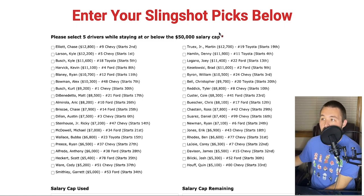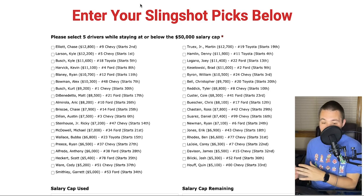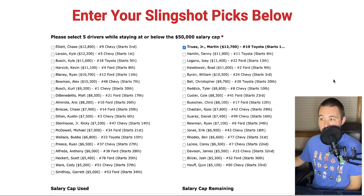there's a case for that as well. Obviously Truex should be higher owned than Chase Elliott. If something does happen to him again, like at Circuit of the Americas, you get an advantage over the field if you don't have him. But at the same time, if you don't have him and he has just a normal, incident-free race, you're behind because he's going to put up a massive score. So starting off the lineup with Martin Truex Jr.